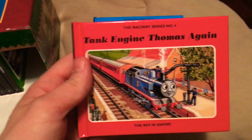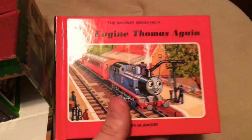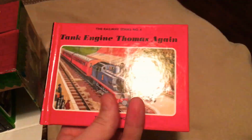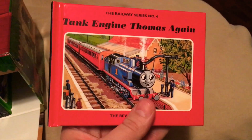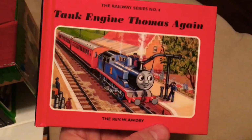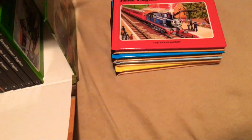Tank Engine Thomas Again. This one I did read as a kid at my private school when I was younger. This was the second Railway Series book I actually rented, and I love this book. I know some fans don't like this one from the first Thomas book, but I personally like this one just as much. I still like the original a little bit more, but I still love Tank Engine Thomas Again. It's just a fun children's book. It's one of my favorites.